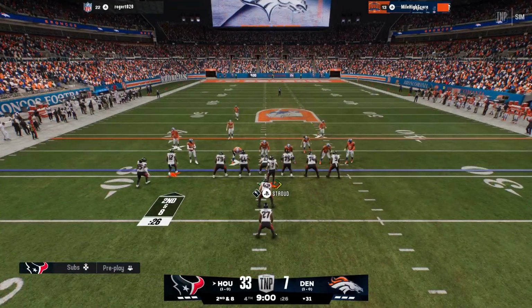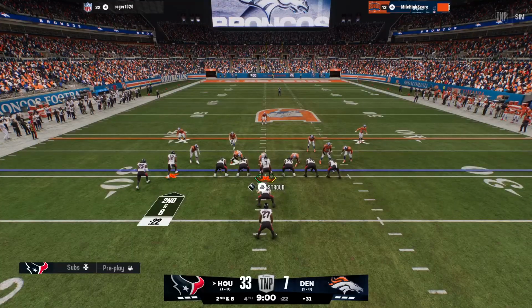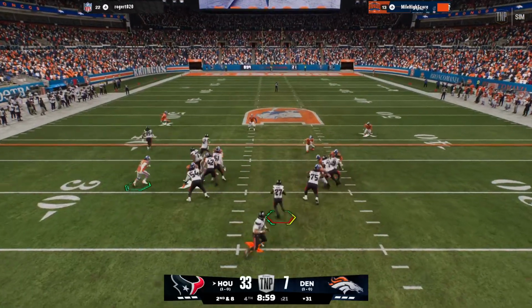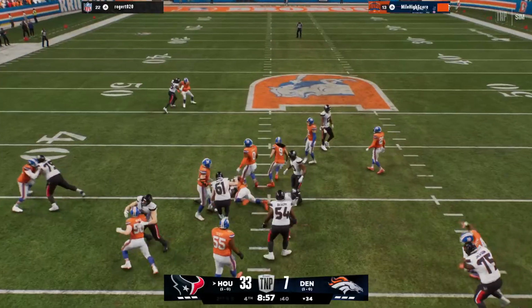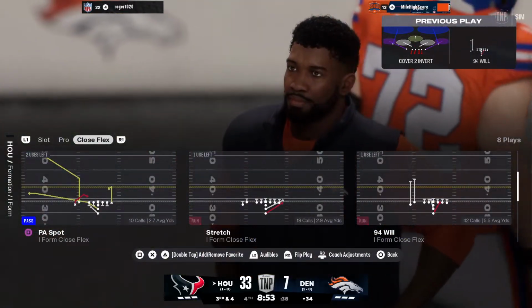From the 31, here's 2nd down and 8. All right, up the middle, it's Marks, and he'll get this to about the 34, a gain of just 3.